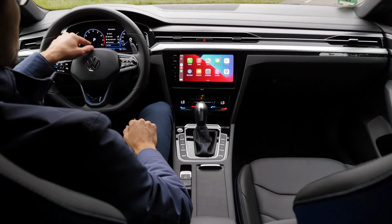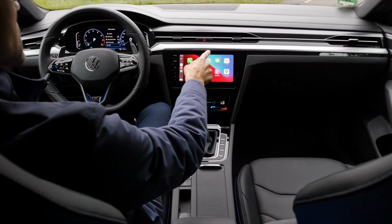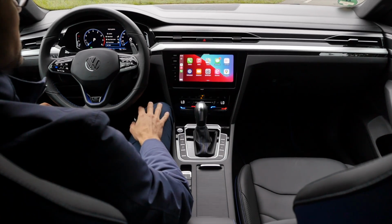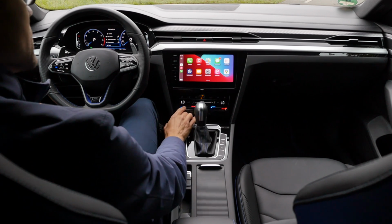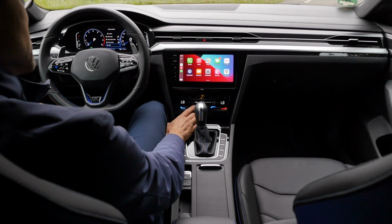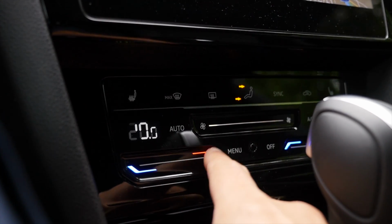Digital instruments, 11.7 inch, they are standard. Right side, 8-inch screen would be standard. Optional this one, 9.2 inch, but then also buttonless. The smaller screen has still a volume knob, for example, so I'd rather advise you to go for that if available in your market. Then the lower part has the capacitive AC unit. For a capacitive AC unit, it is okay, but still, give me back the old knobs.